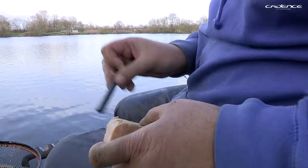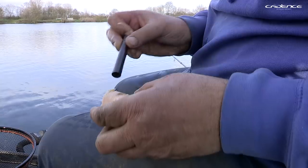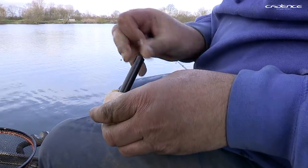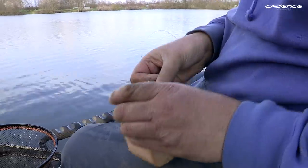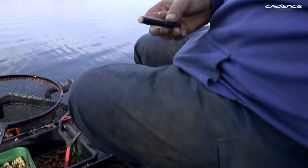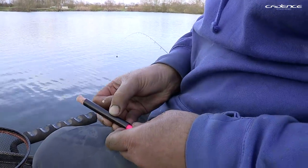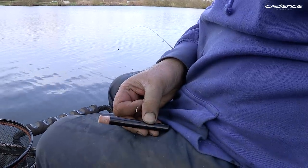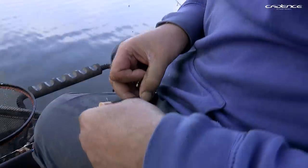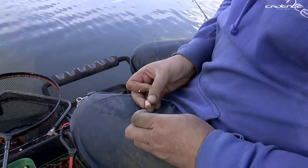So when I punch meat, I like to do it with a section of top kit. It's an old top kit that I've obviously broken. So rather than throw it away, I like to make a useful punch. Obviously I've got several, all different diameters, and simply push it through the meat, push it out until you've got the required size. Cut it off with your bait needle. On you go.